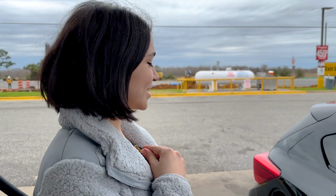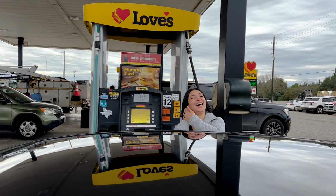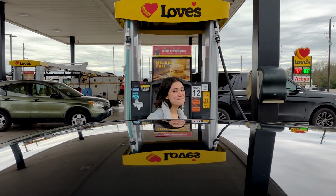How much do you think it's gonna cost to fill? Honestly, keep in mind my truck would take like $50 to fill, and right now I think 3/4 of a tank. How much is left? A little over half. 15. Wow. 15 for half a tank. This is gonna be like 30 for a full tank.